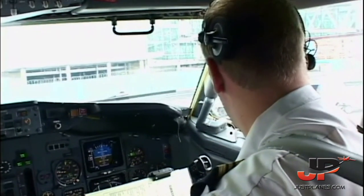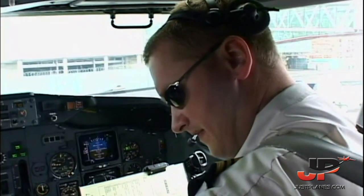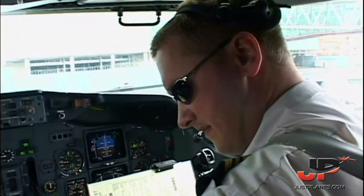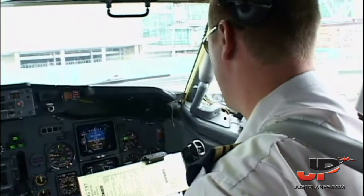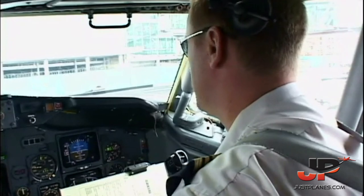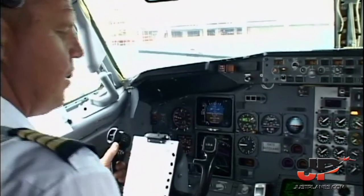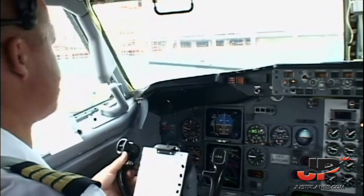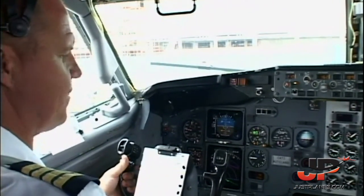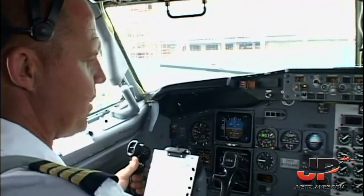Ground, Comet 456, request permission to start. Comet 456, pushback start approved to face north, information Delta, QNH 1018. Delta 1018, push and start to face north, Comet 456. Clear brakes! Thank you very much. Park brakes release, system B pumps off, pressure is 0. We're clear to push for runway 19, that's towards your left. You can make the time 22, three minutes early thanks to your efficiency, we appreciate it.